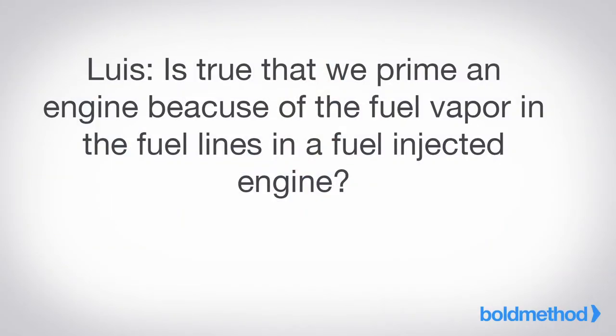Okay, next up, this comes from Lewis, and he wants to know, is it true that we prime an engine because of the fuel vapor in the fuel lines in a fuel-injected engine? That's a great hot start procedure. And there's quite a few hot start procedures out there.